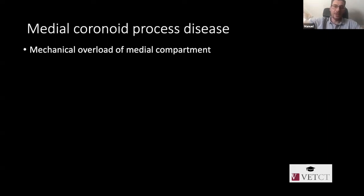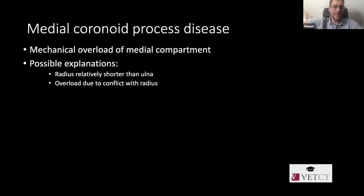This is the result of some type of abnormal loading of the medial compartment of the joint. I know there are no separate compartments. I think particularly orthopedic surgeons tend to divide it more and approach it as compartments. So basically the medial humeral condyle, the way it interacts with the coronoid process. Why that abnormal load happens, anything you can think of.